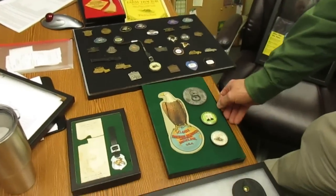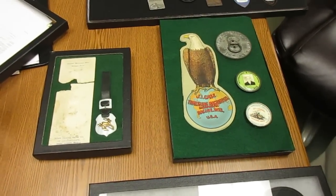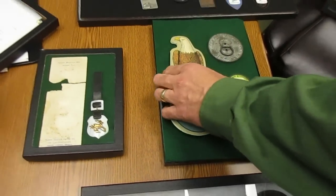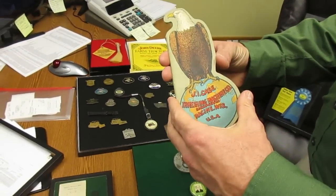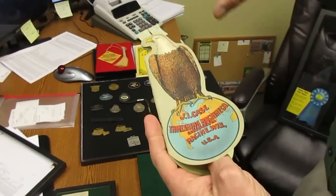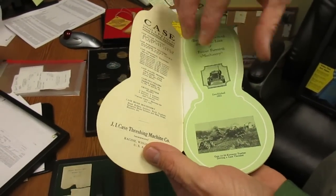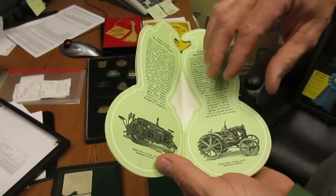Now, I've got to ask you about the Case Eagle there. We see the Eagle sold out there. Again, we were talking about how it was all about getting that sale across. That is a piece of literature. It opens up. Old Abe was Case's logo. Yep. And it opens up. They call this die cut because it is cut out. Oh, look at that. And look at the old tractors.